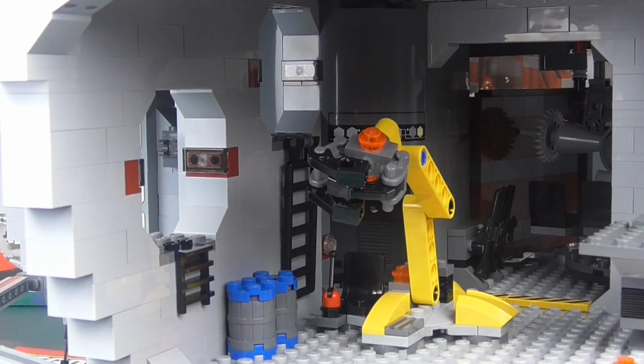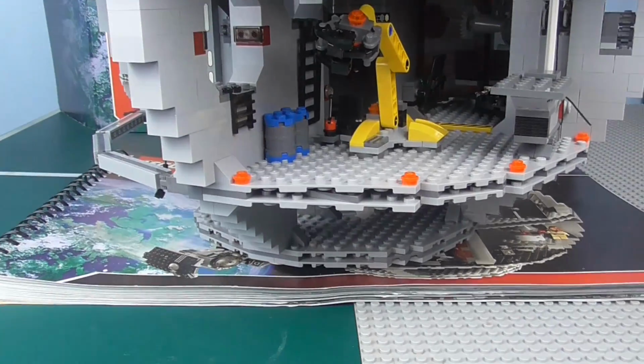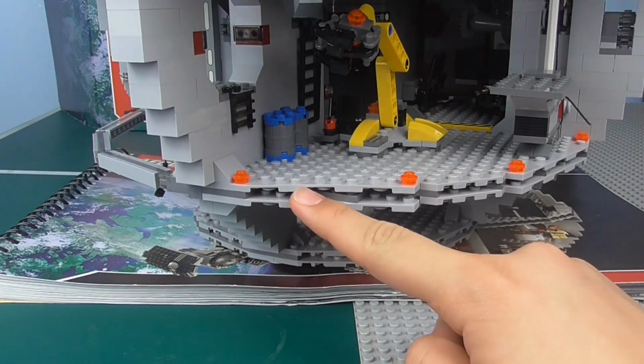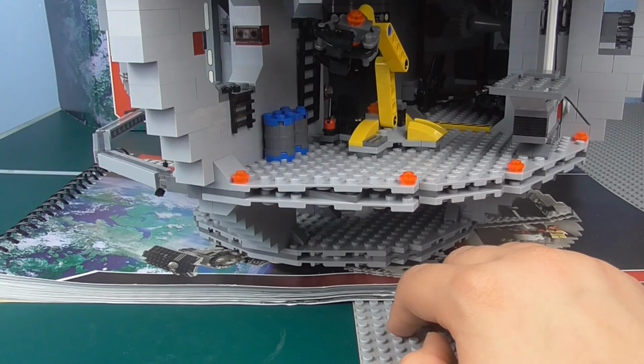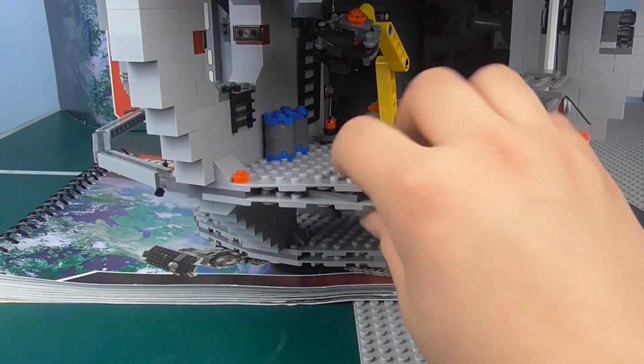But anyway, I think that's more or less it then for the Death Star. Of course, you do have a tiny section under here, which, just getting from here to here, took me 2 hours of building, and it looks so big. When you build that without all this other stuff on top, it looks so big, and I was like, yeah! And then I realized, oh god, I haven't even gotten to the first level yet. But anyway, there's nothing under here.